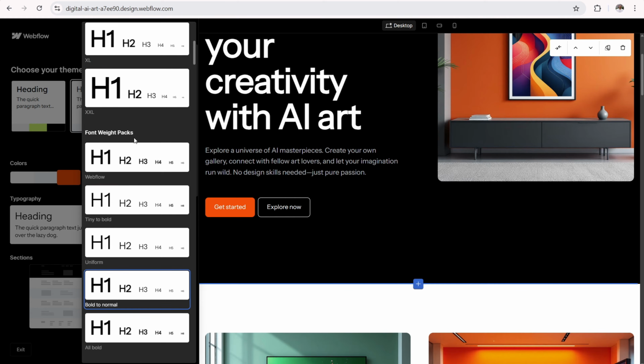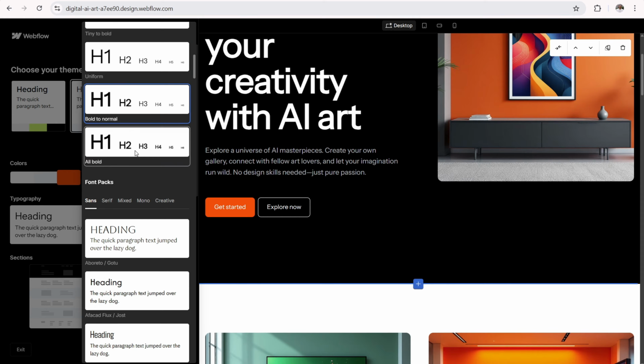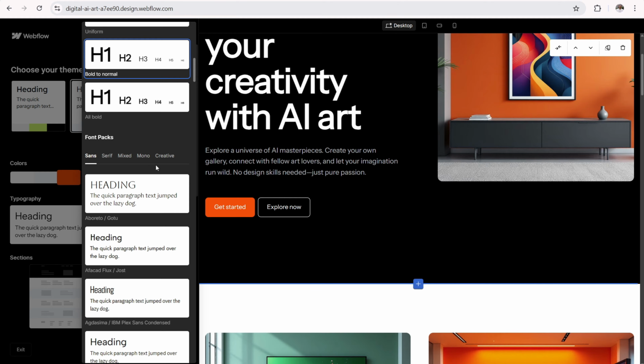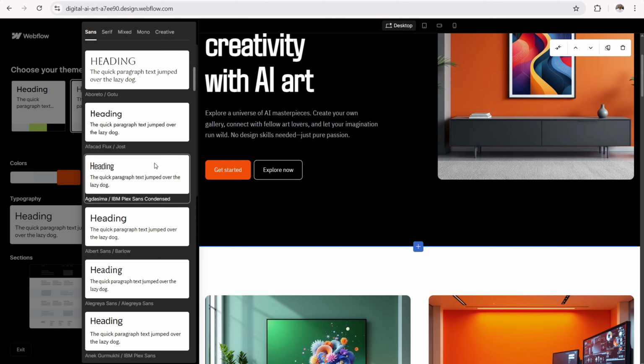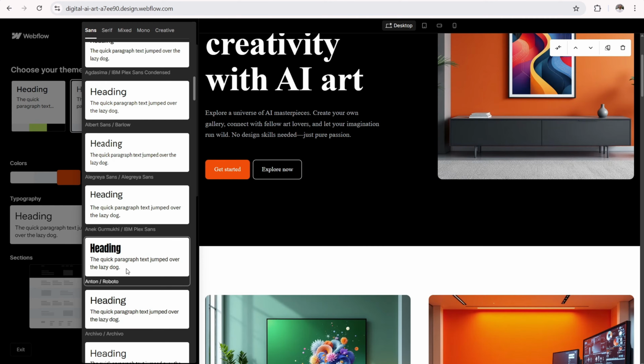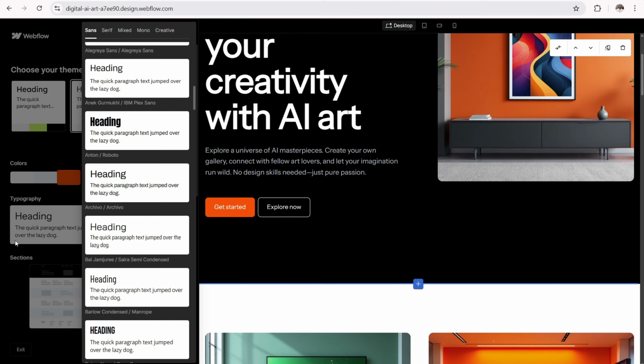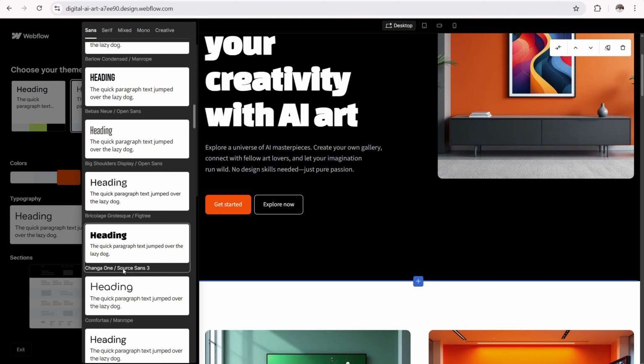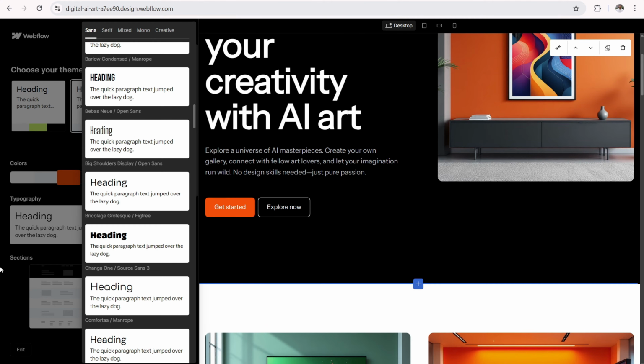Now, if you scroll down ever so slightly, it comes with font packs. So it pairs the body text with the appropriate header, because certain header text and body text go together and some don't. They don't match very well. So right out of the box, it's picking a style that makes sense and looks great. I like this by default over here, but if you want to choose a different style and layout, you can go ahead and do that right here.